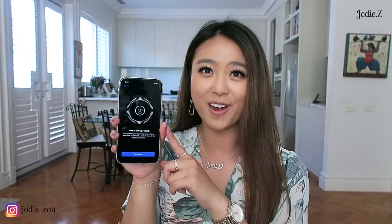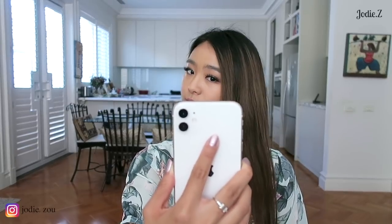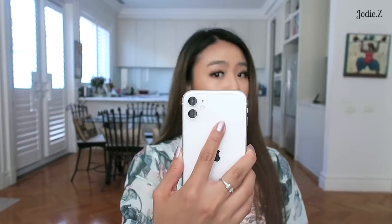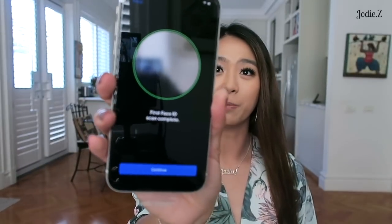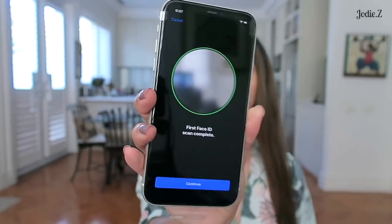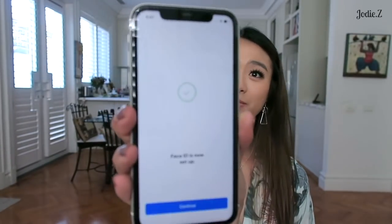Alrighty, so I'm at the step where I am setting up my Face ID. I had to swap you around again just so you can see me doing it. So I'm just gonna press get started. It says position your face, move your head slowly. Maybe I should move my hair. Oh, it says first ID scan complete. And then I reckon I need to do this one more time. Second scan complete. And Face ID is now set up.